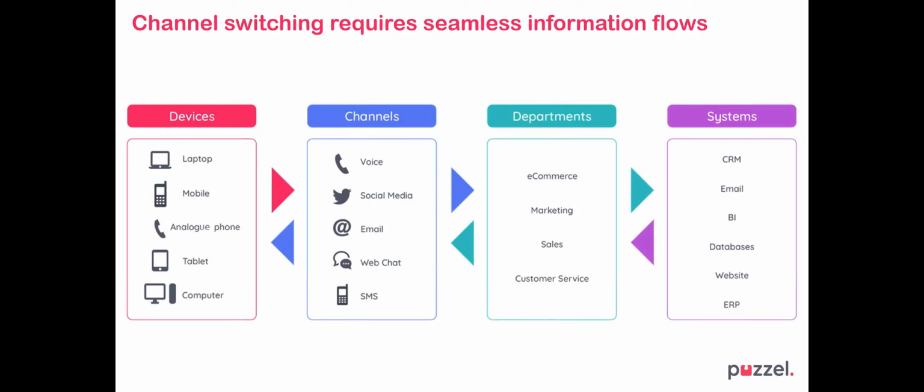In order to present a true omni-channel experience, you're going to have to manage the customer journey the same regardless of each one of the channels.